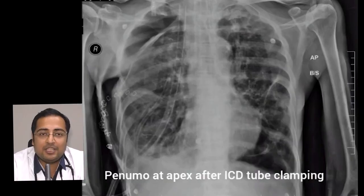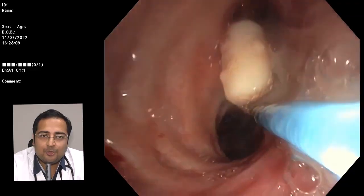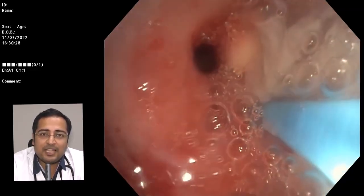On the next day, when the ICD tube was clamped, a pneumothorax collected at the apical segment of the upper lobe. Now, we decided to place the spigot in the right upper lobe apical segment based on the radiological picture. So, with great difficulty, we placed it in the apical segment.